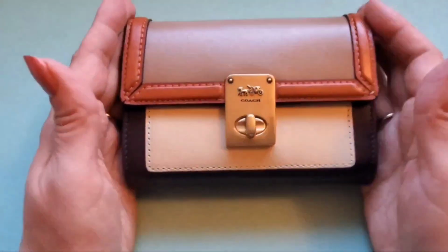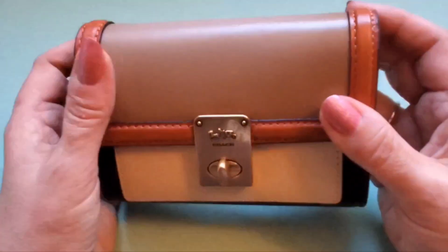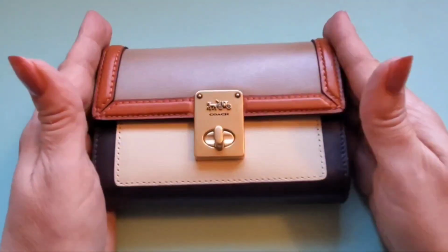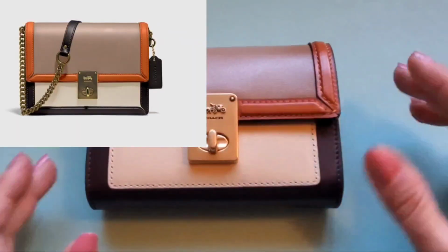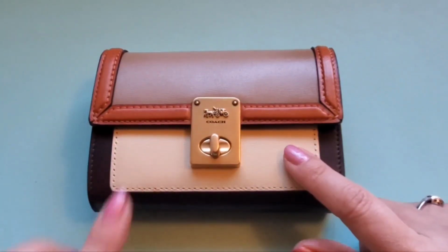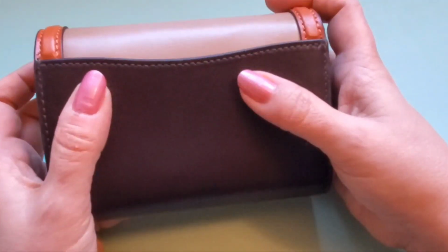But this little wallet is really cute, and when I first saw it I thought, oh, that would make the cutest little micro purse, because there already was a Hutton shoulder bag, which is a small bag in itself. I think it was only like 8 inches across, and I'll put a picture of it up here somewhere. But there was already a Hutton shoulder bag that matched this perfectly, and then they came out with the Hutton belt bag, which looked a little bit different.